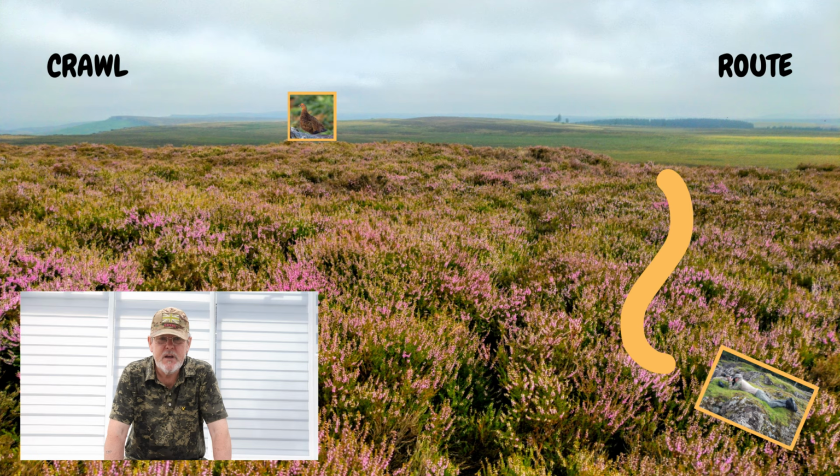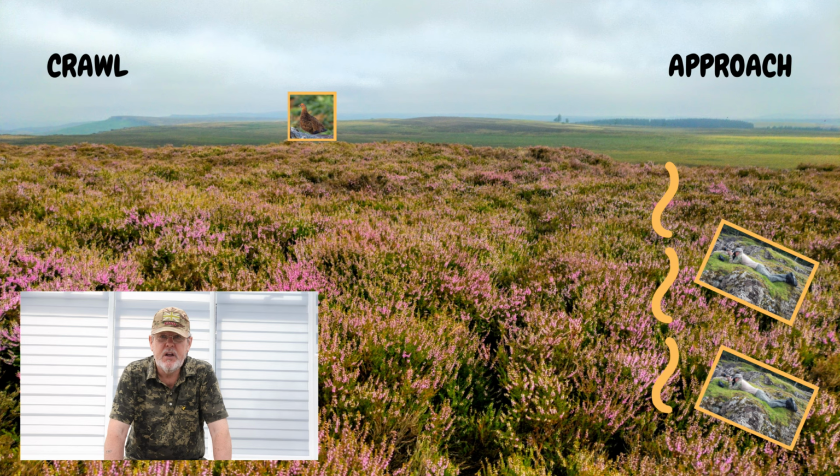Next, we have the approach, and that's what the A stands for. You need to adopt a low profile, as low as you can. Don't walk directly towards the bird. If I was to walk directly at you, pointing a camera at you, you're not going to be happy. So the birds certainly aren't going to be happy, and they'll just fly away. So look at adopting either an S type or Z type approach. And when you're actually approaching the bird, don't stare at it. Look away, but always keep in mind where the bird is.